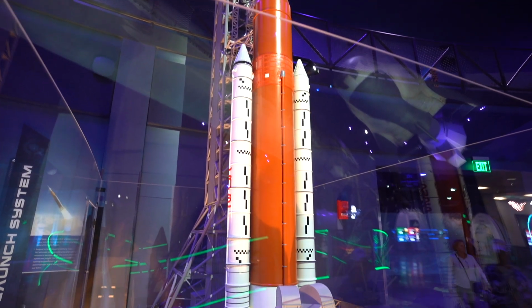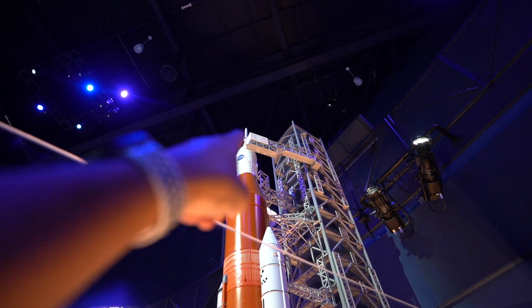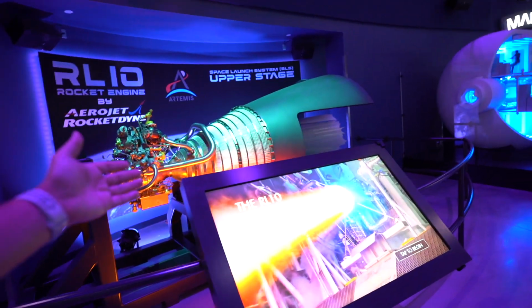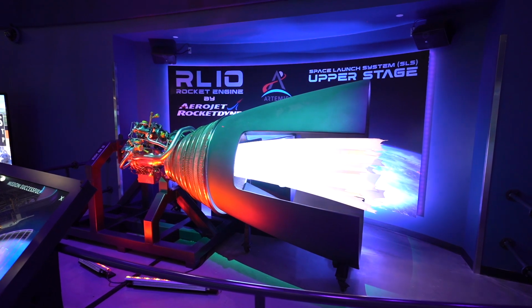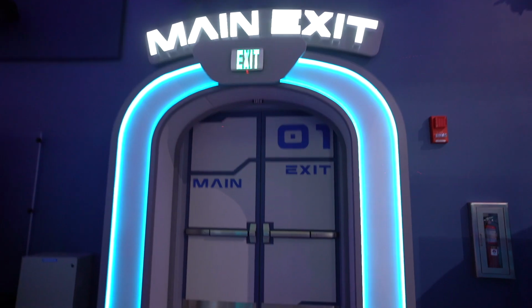Here is the Space Launch System, or SLS, the rocket that will propel the Orion spacecraft, which is all the way up there, the white part, the second stage. Here is the RL-10 engine. This is what is powering the second stage, or otherwise what's going to bring the Orion spacecraft where it needs to go around the moon.